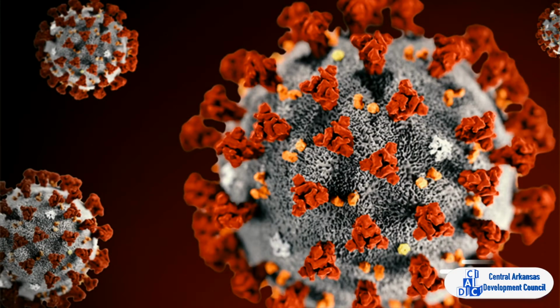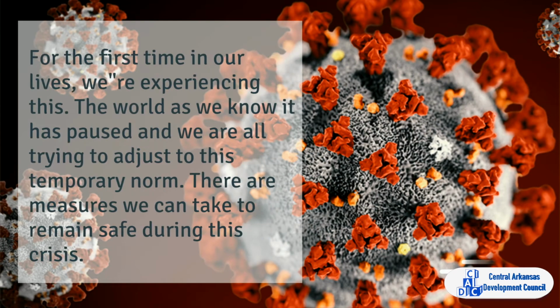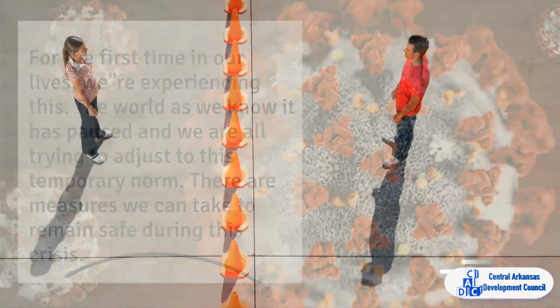For the first time in our lives, we're experiencing this. The world as we know it has paused, and we are all trying to adjust to this temporary norm. There are measures we can take to remain safe during this crisis.